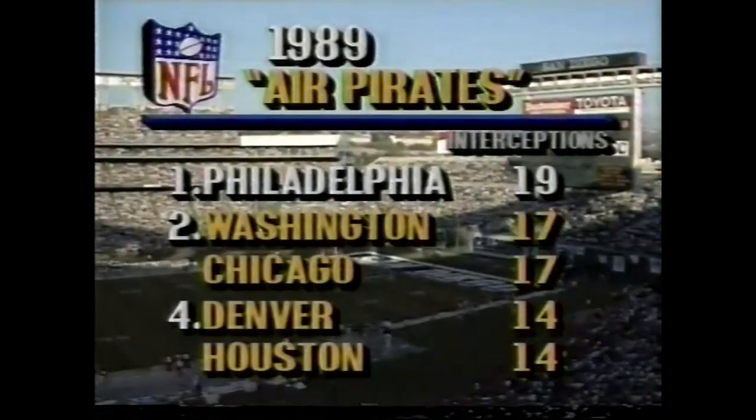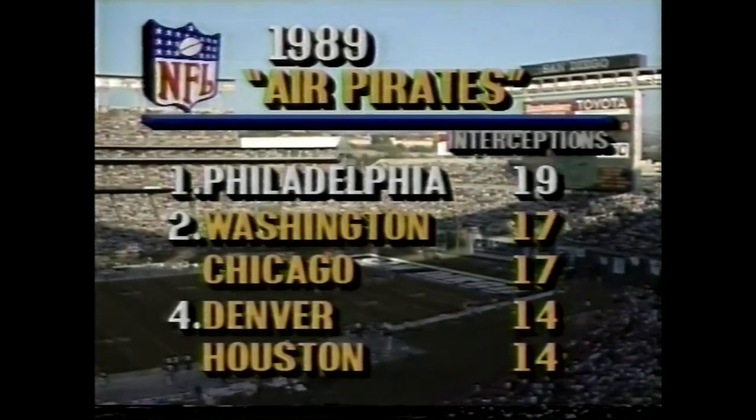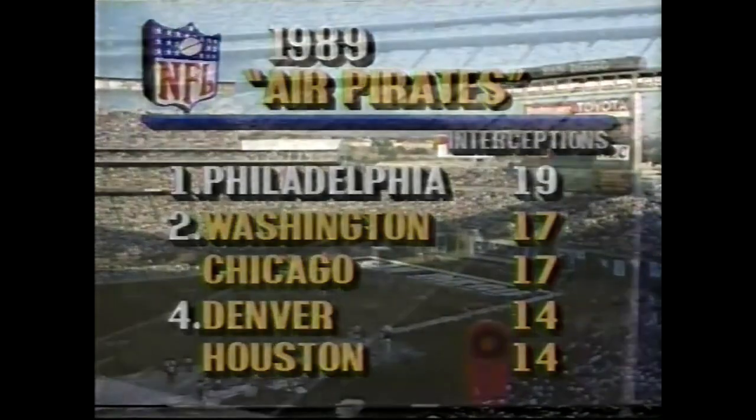A gain of 12. We ran a graphic earlier about how Philadelphia is so strong in terms of turnovers. And look at those interceptions. They lead the league right now in interceptions with 19. They also have 13 fumble recoveries, and the Eagles are plus 14 in the turnover ratio.